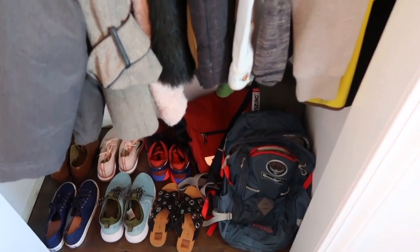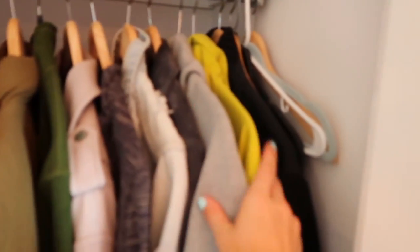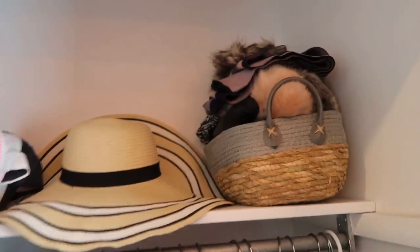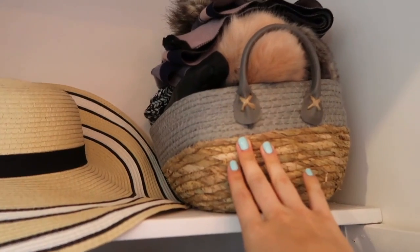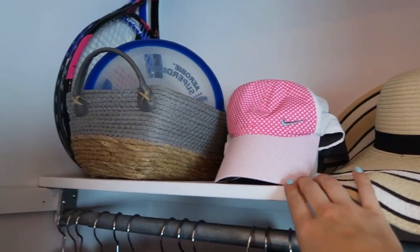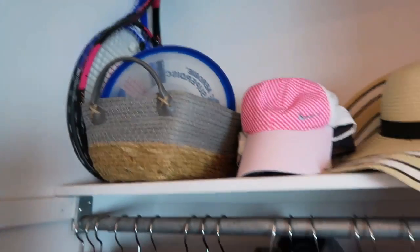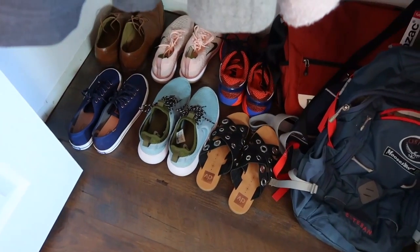Like, that's it. So I did heavy winter coats on this side, and then over here is just rain jackets and things that are really lightweight, and then right here is winter coats and scarves and mittens and heavy things I know we won't want for at least a few months, sun hats right here, and baseball caps right here. And then the only stuff in here is just a frisbee and balls for tennis. And then down here are our sneakers and those flip-flops, like I said.